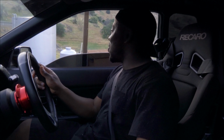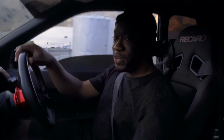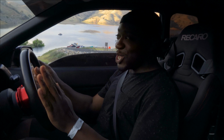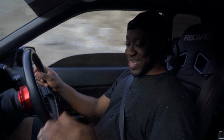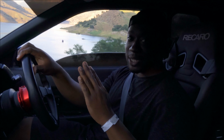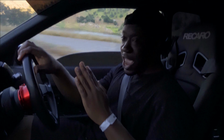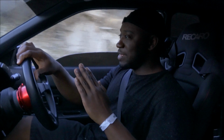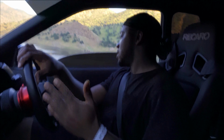Ladies and gentlemen, we are in a 1992 Nissan Skyline GTR, and this is actually my first time driving a right-hand drive car from Japan, so I'm pretty stoked, man. I've been a fan of the Nissan Skyline GTR ever since Gran Turismo, so this is an honor, man. I thank Dave for trusting me with this baby, because who would let you drive their GTR? Seriously, you know what I'm saying?